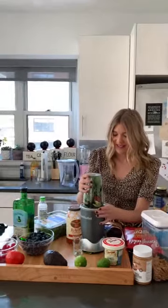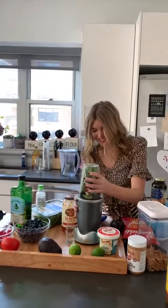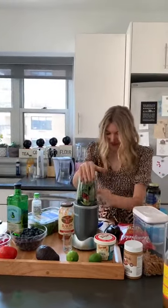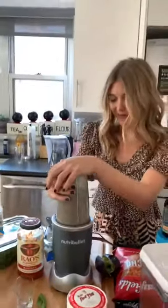Katie's actually making me lunch right now. Yes, this is for our workout class. Why isn't it working? We can cut this part out. It's really not working. There we go. Okay.